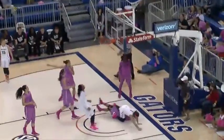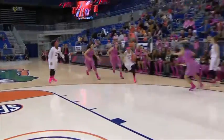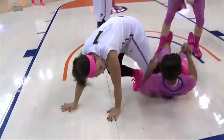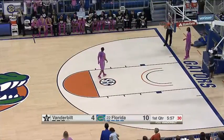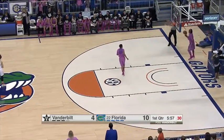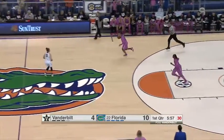And that's a big key play for Westbrook right there, sticking in there and taking the charge, taking that big hit and giving it up for her team. So Florida will trigger the ball in, leading by 6 here, just under 6 minutes to go in the first quarter.